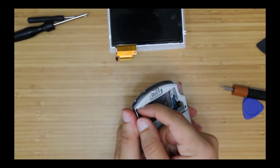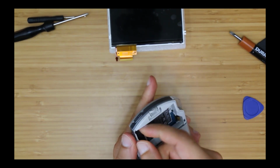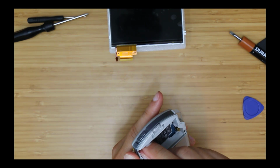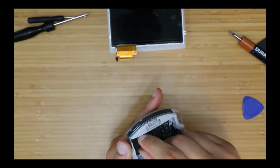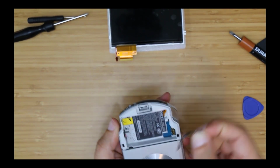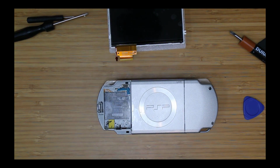So as you can imagine, the PSP is not exactly new. This little piece of tape is holding on for dear life. So you will not change my screen, I think it's telling me. You will not get to the motherboard. Okay, so here we go. Finally got it to peel back. It's way back here. So let me actually just take this whole thing off. And we don't need this anymore. So obviously the warranty is voided.